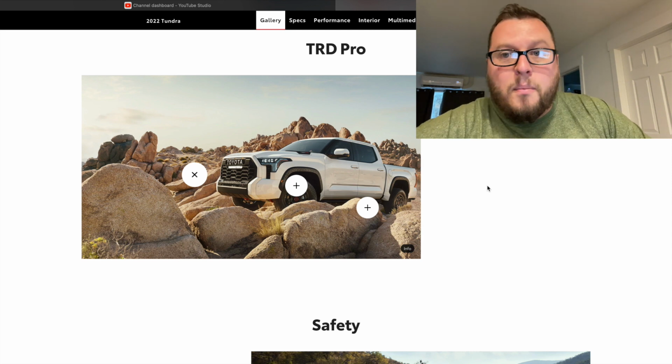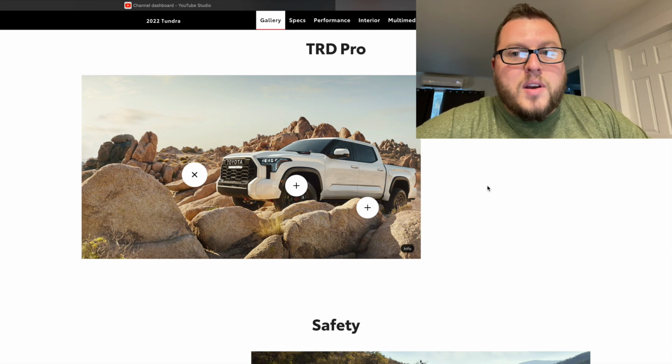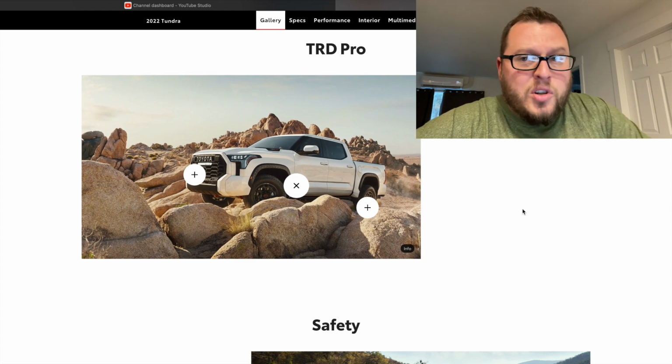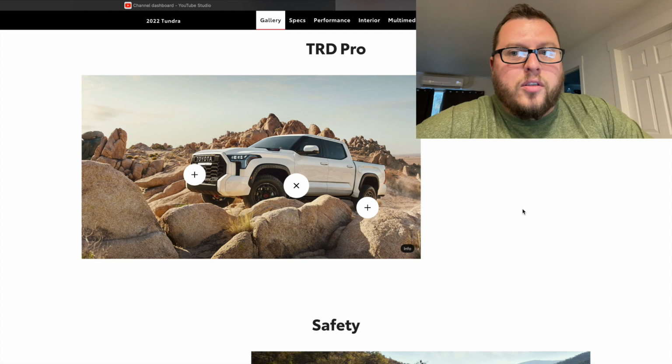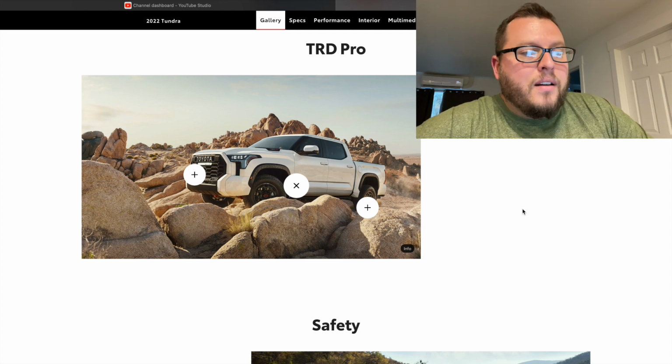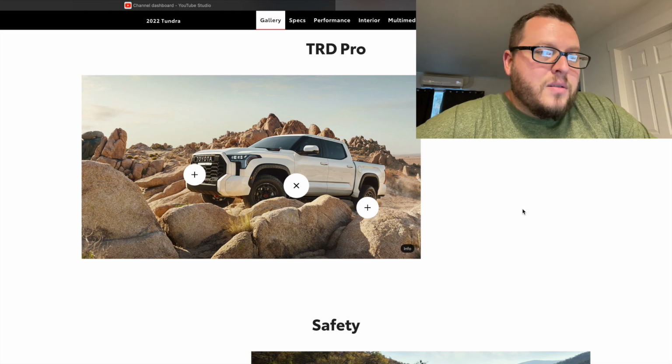All-terrain tires. Big step up. Okay, let's talk about those Michelin tires that had been on it previously. They're just regular truck tires. They're just too regular. So we needed something a little more meaty, a little more mean, and look like a TRD Pro, like a Tundra needs to be.